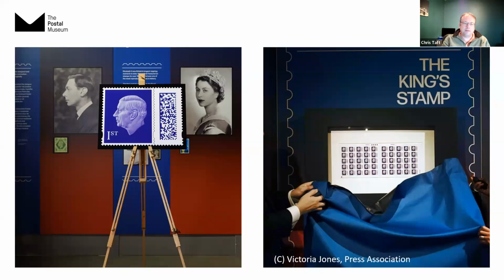And so then, for a period of time, right up until April, when the stamp was actually put on sale, the Postal Museum was the only place in the world that the new King's definitive stamp could be seen. And finally it culminated in some filming a few weeks ago now, again ahead of general release, for the Antiques Roadshow coronation special. It's actually coming out this Sunday, the day after the coronation, so Sunday the 7th.